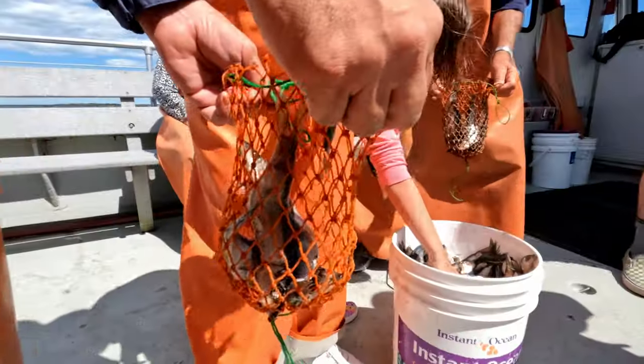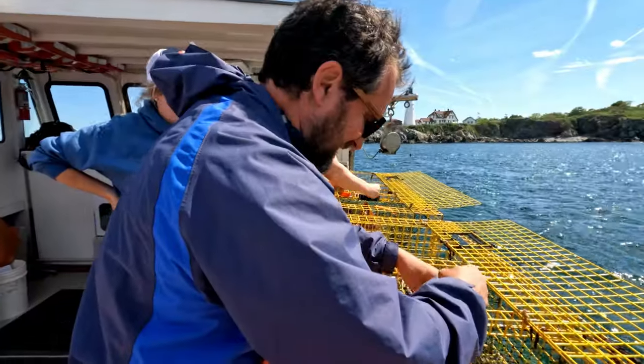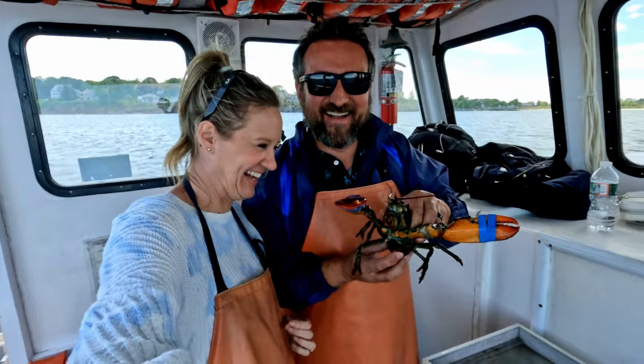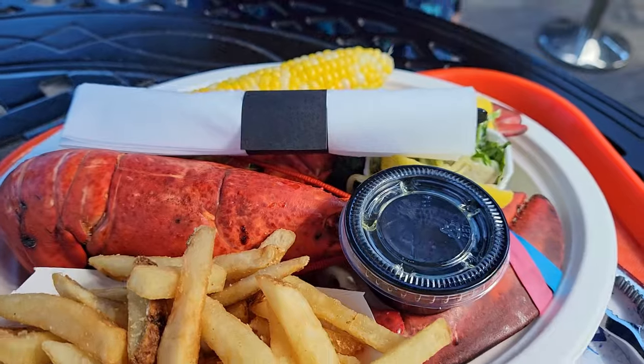One of our favorite things that we did in Maine was to try our hand at lobstering. In Portland, you can go out with Lucky Catch Cruises and get a hands-on experience checking the lobster traps. You can even buy a lobster right off the boat and take it across the street to have it cooked up with all the fixins.